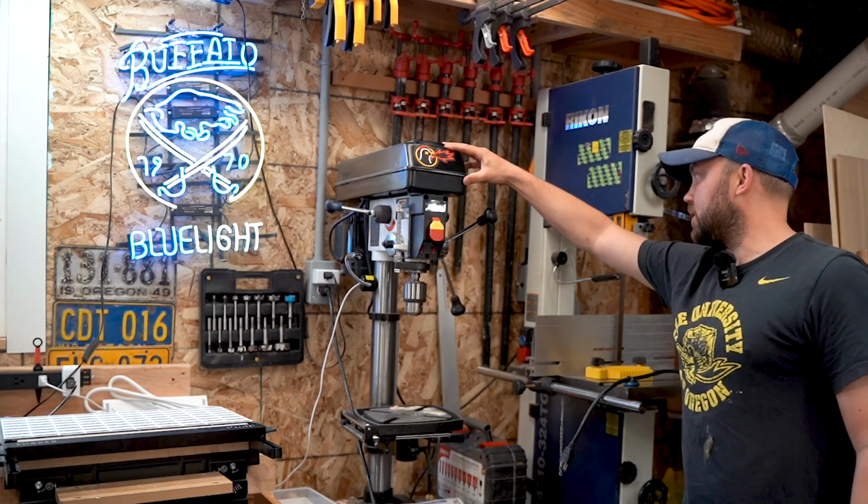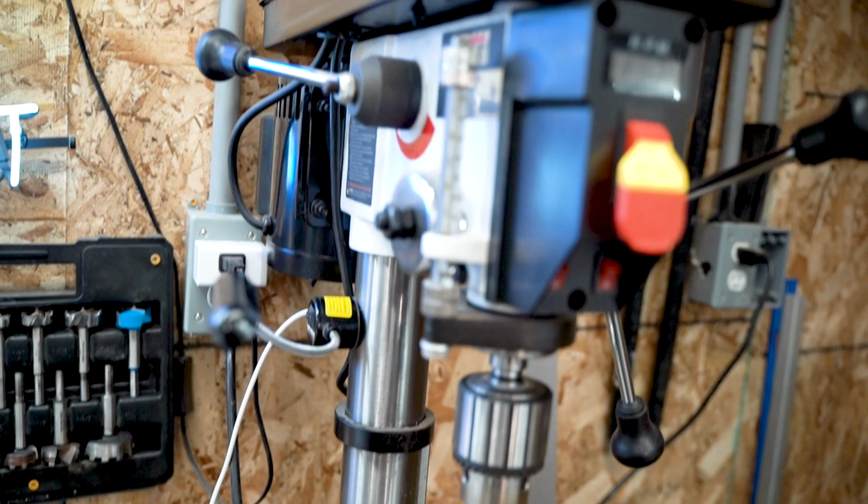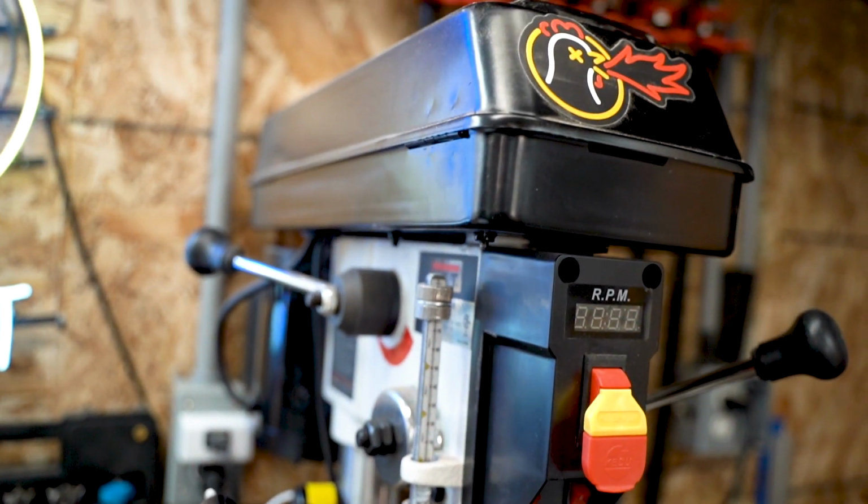This is the Jet JDP12 drill press. It has worked really well. It also has the Hot Ones logo on here because I love hot sauce.